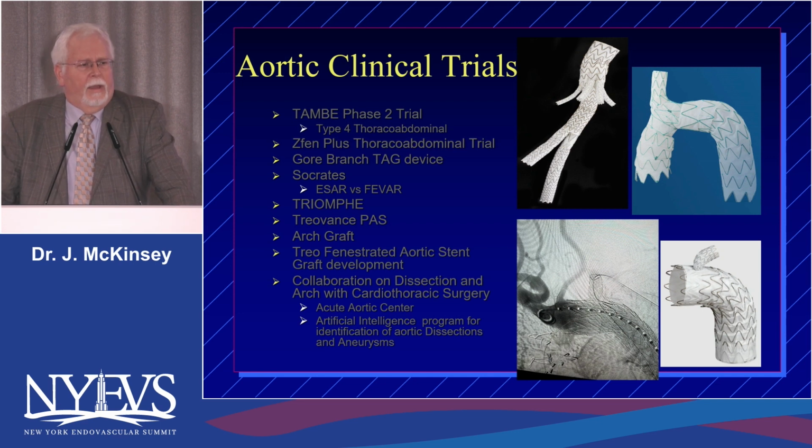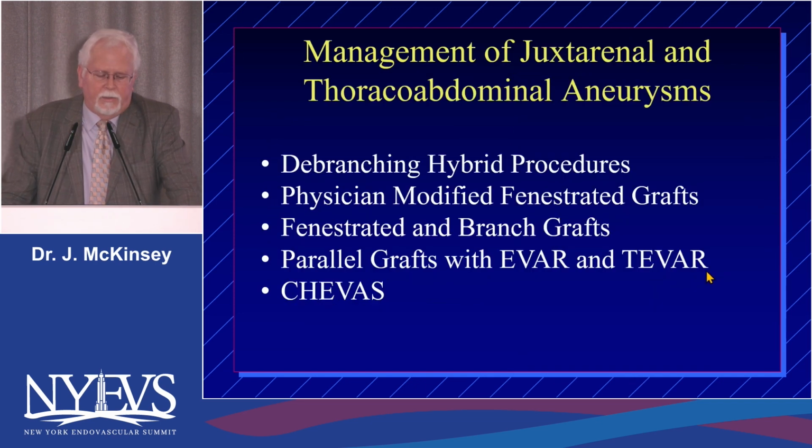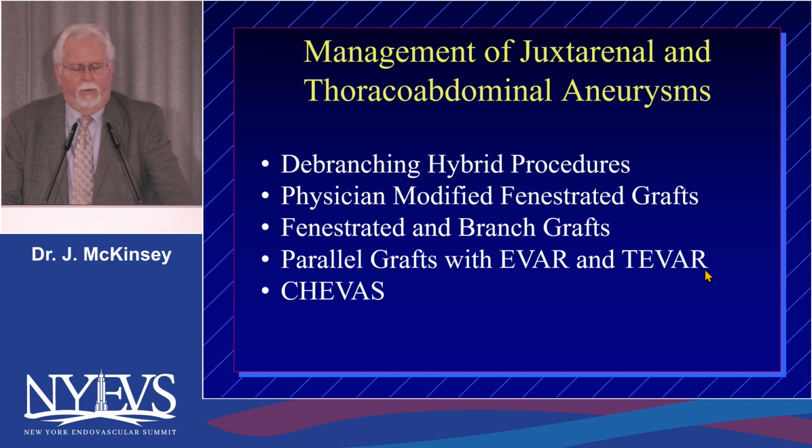The Gore TAG graft has been further refined, so it's now conformable, so you don't get the bird's beaking, you can change the angle, and it deploys fully to 50%, so you don't have to worry about windsocking as it moves forward. And again, there's a listing of all the other trials coming out, new fenestrated grafts coming forward, and I think these are all going to make it much more available to us all as we move forward.